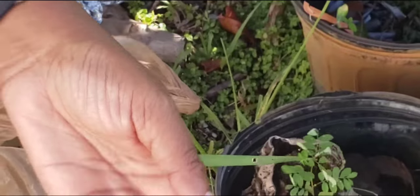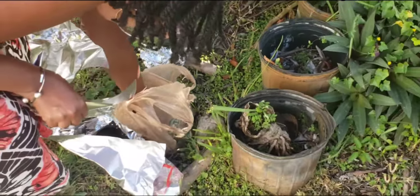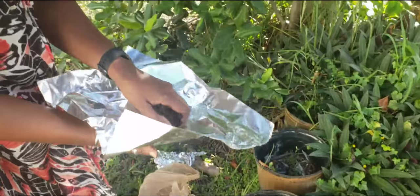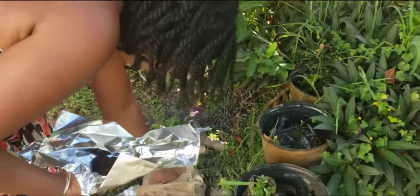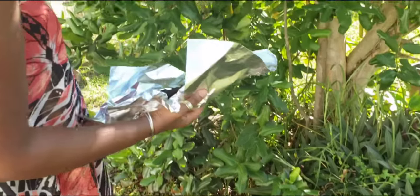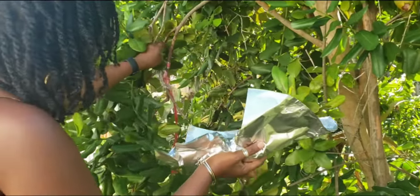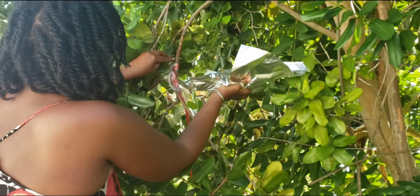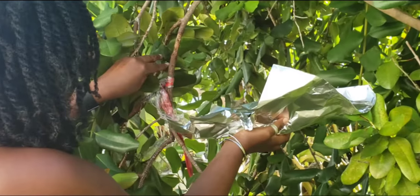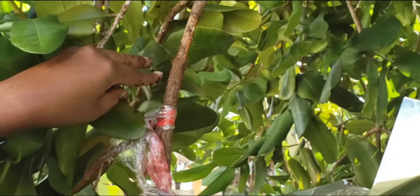But I'm not gonna give up. I'm gonna try and get some moist soil. I'm gonna put it directly in the foil and hope that this works. It's still alive. This is a branch. It's still very much alive. And you can see some fine roots that are starting on here. Look at that, those hair-like things. If you can come closer, those are actually roots that are forming.